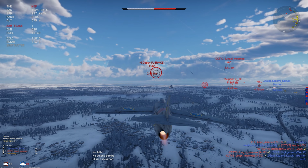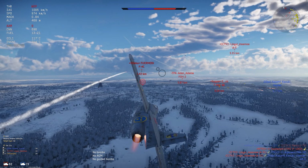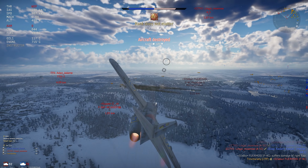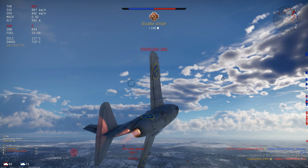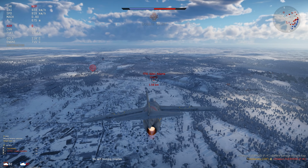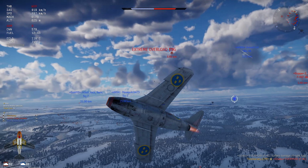Now, in terms of ground attack, like for close air support, this isn't really much of a strike jet. The unguided rockets it gets are very inaccurate, and you only get 24 of them, and they don't do a lot of damage. The cannons can still mess up light or medium targets, but for my 5 cents, just stick to air combat with the J-29F.